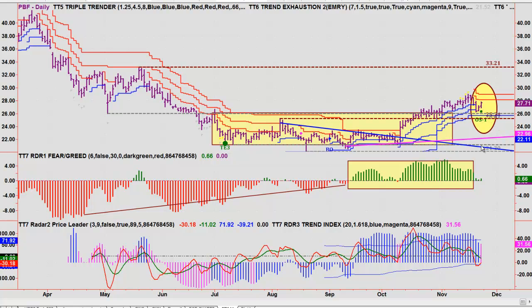Now, Trend Exhaustion 1 buy signals are pretty good in and of themselves, but what I've found is that they are so much more reliable when they are synchronous with the long-term trender of your triple trender, as this one is. And when you combine that with a Radar 3 trend strength indication in the same direction as you get right here, then you have a pretty good setup.